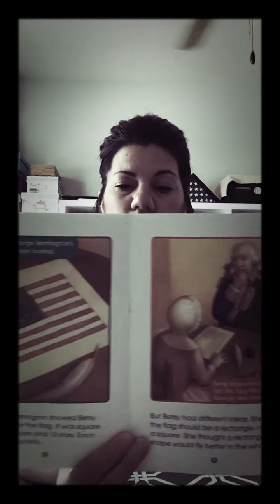George Washington showed Betsy his sketch for the flag. It was square. It had 13 stripes and 13 stars, but each had 6 points. How many does ours have? Betsy had different ideas. She said the flag should be a rectangle, not a square. She thought a rectangular shape would fly better in the wind. She shared her ideas with George Washington.